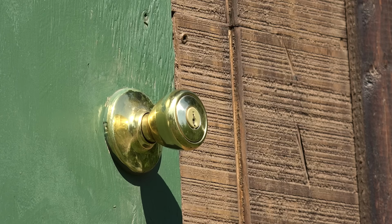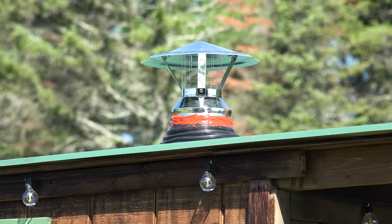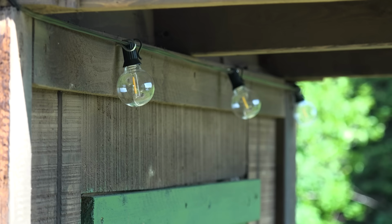And I did have to build a custom door for this one, and I put a nice tiny little window on the front as well, and I think it looks awesome. You can see the chimney coming out the roof, so you know I've got a wood stove in here. So this thing is winter ready as well. I wanted to make this thing as simple as possible, so I did not put a porch light on it yet. Maybe I will in the future, but for now I do have these solar cafe lights, which should give me plenty of light at night. All right, I think that's basically it for out here.